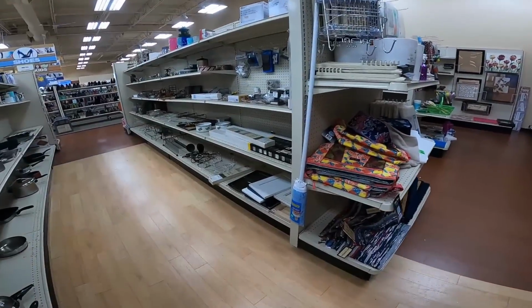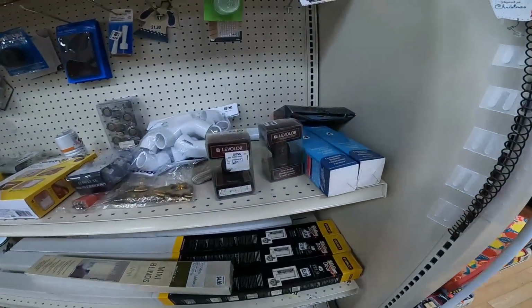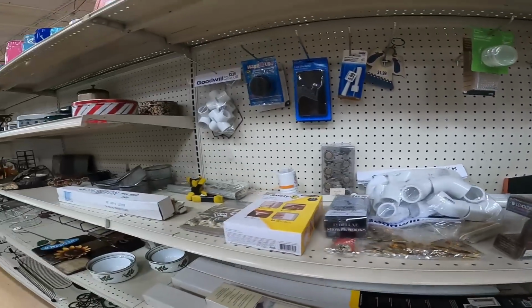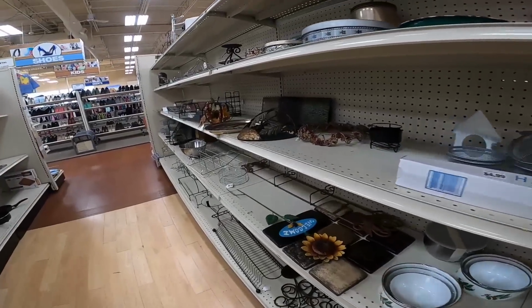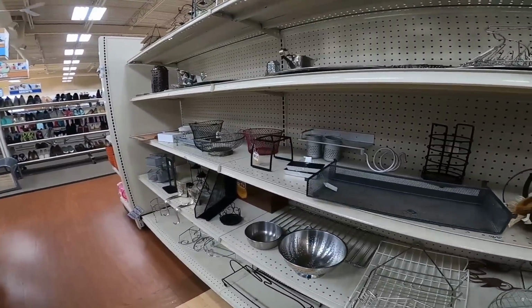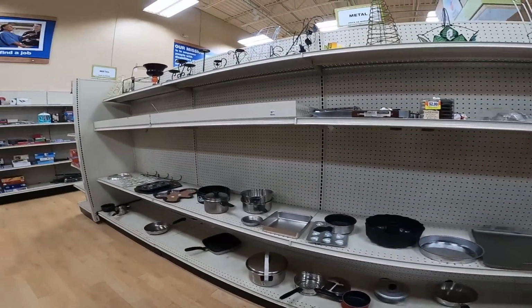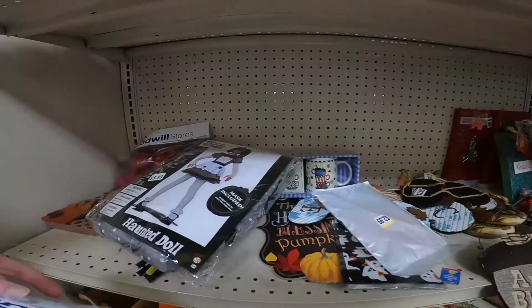Let's go over here to this aisle and see what we can find. These, what is it? Filters, off-brand filters. Usually don't buy those. Need to be name brand for the most part. Lots of cooking stuff, some pots, some pans, nothing high end that I recognize.